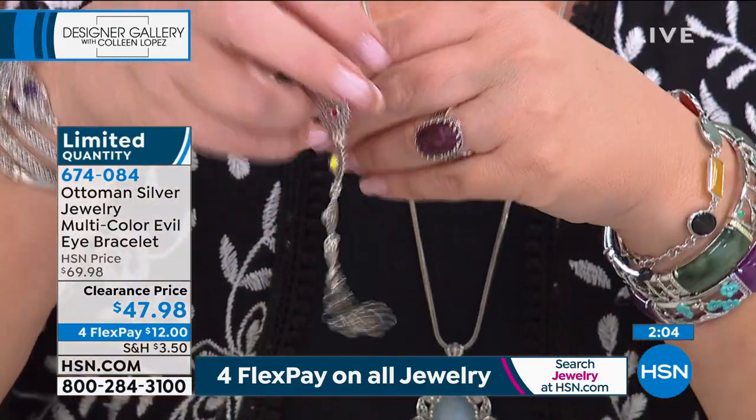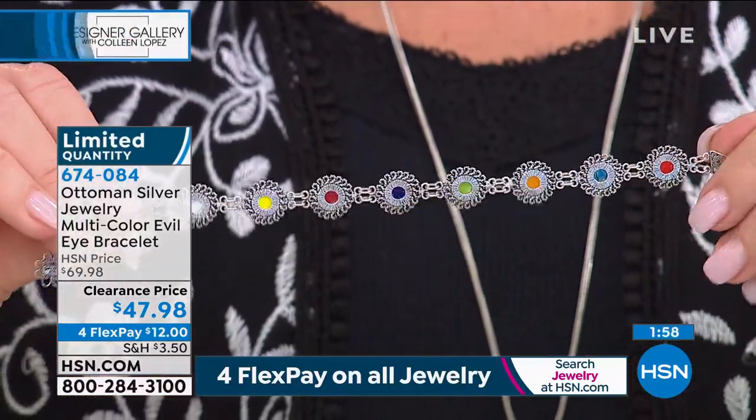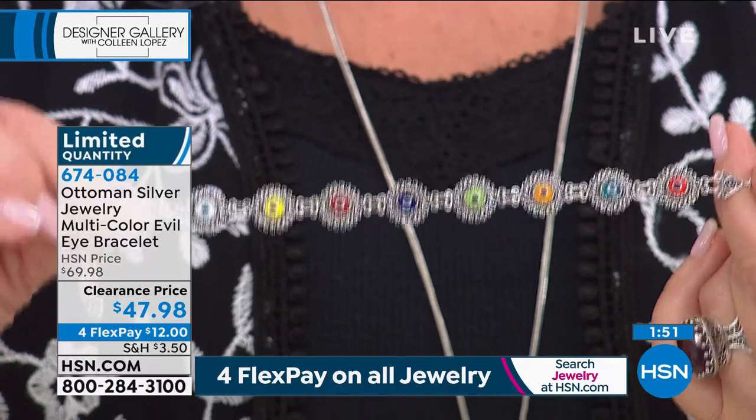So girls, if you like it, fewer than 200 with everybody calling, don't miss it. This one does not come back at this price, and I think you will love it. This is really an amazing price for a handmade bracelet, genuine hand-blown glass, beautiful evil eyes.